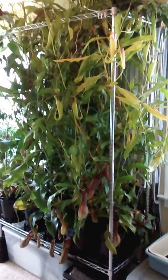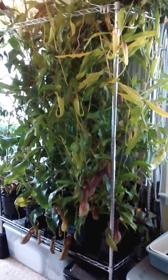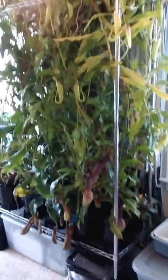Today we'll have a quick look at one of my Nepenthes growing areas, and a shout out to my friends at Lucky Roots here in Richmond, Virginia for all their help and advice in getting this hydroponic setup going.